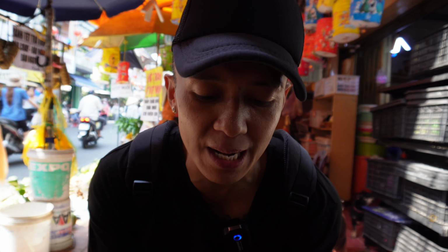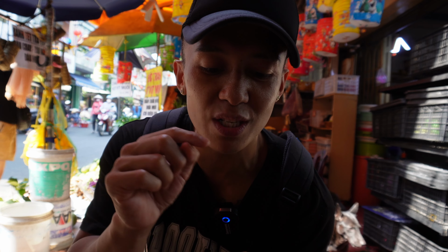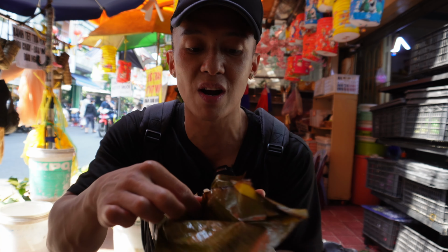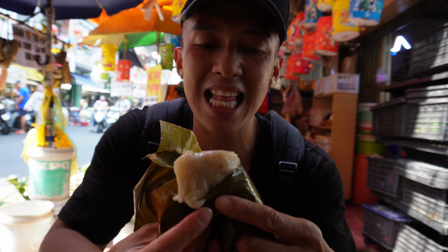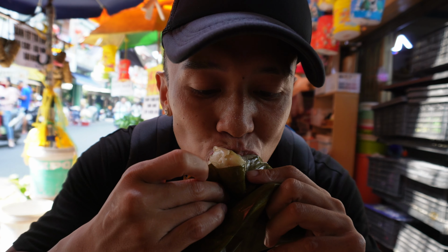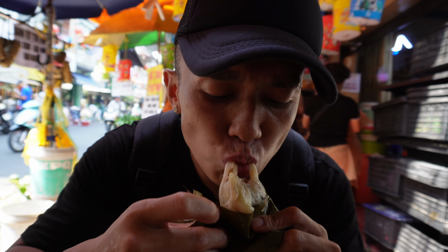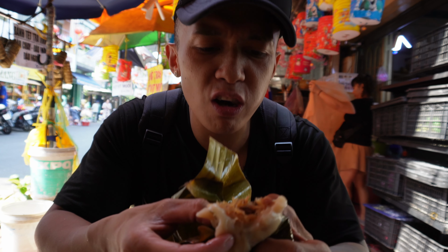Bánh ếch is from miền Tây, so it's in the miền Tây area. This is where the specialty is from. So you're gonna open the wrapper, and you got this little gelatinous layer on the outside right here. Mmm. Look at all this meat.